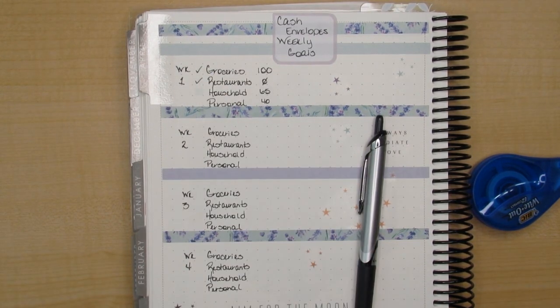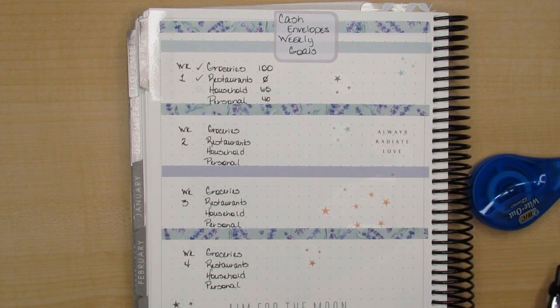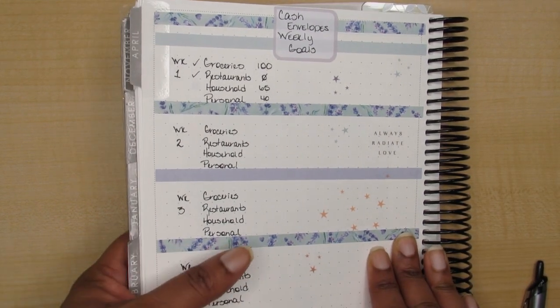So I only got 2 out of 4 because I overspent. But I have everything I need. So I'm not going to sweat it too much. And I do have money to last me for the rest of the month.